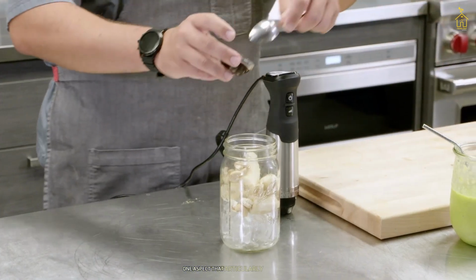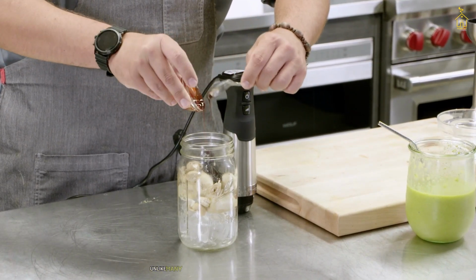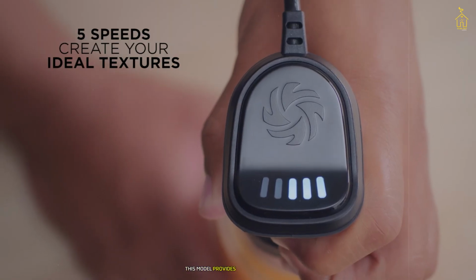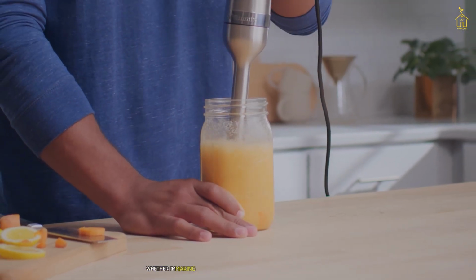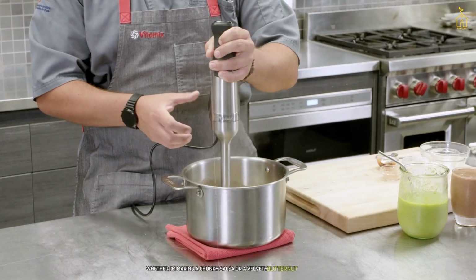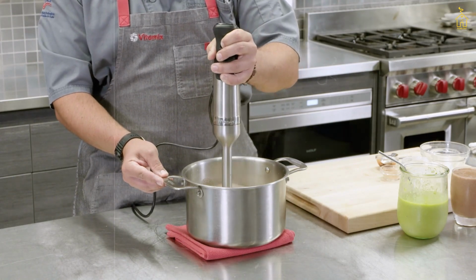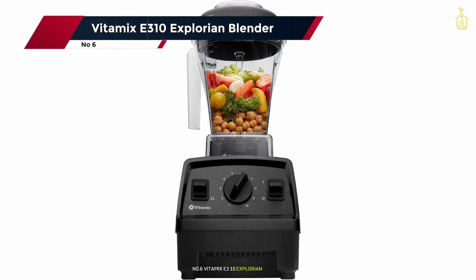One aspect that particularly impressed me was the variable speed control. Unlike many immersion blenders that offer just 2 or 3 speeds, this model provides 5 distinct settings, allowing for precise texture control. Whether I'm making a chunky salsa or a velvety butternut squash soup, achieving the desired consistency is effortless. Number 6. Vitamix E310 Explorian Blender.